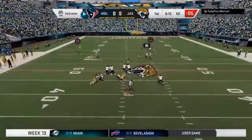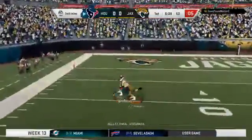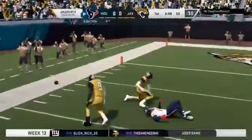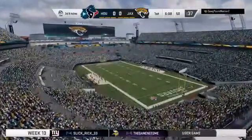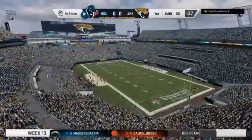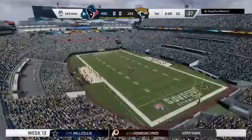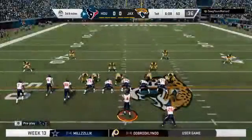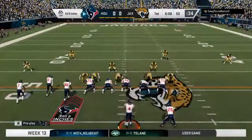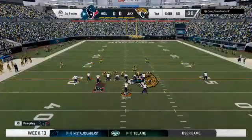From the 50, it's Watson. Going deep for Hopkins. And that's going to be incomplete. A lot of contact, no call, and it's third down. But one thing's for sure, when you get a big receiver and you trust him downfield, you're going to give him opportunities to go up and get that 50-50 ball. And he is a darn good big receiver. Unfortunately, that time didn't work out. Nice job defensively. An incomplete pass on second down leads us to third and inches.